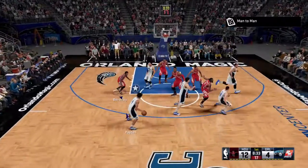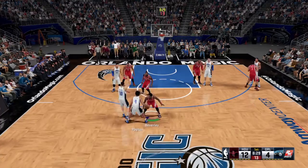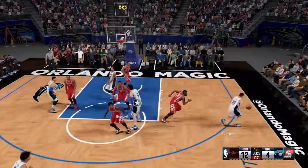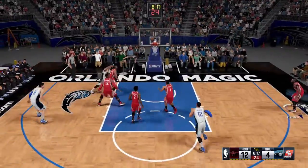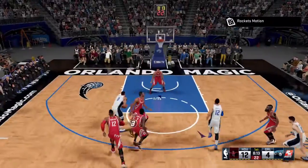And first quarter, we're about 3.5 minutes in. Payton against Beverly. Payton kicks to Fournier. No luck. And the Rockets take it the other way. Stolen away.